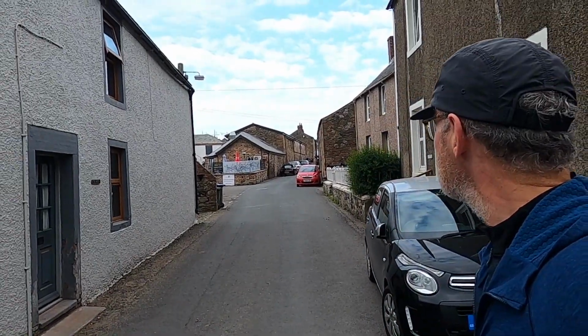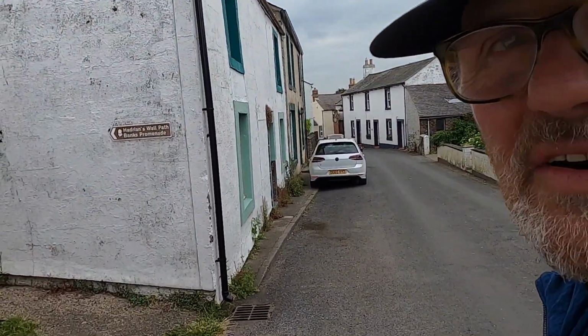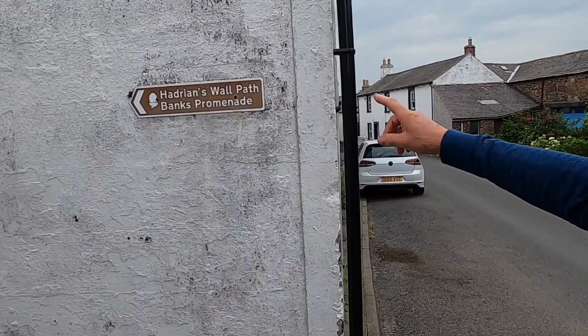So here we are today. It's July, early July, and we're just setting off from Bowness on Solway. This is the main street, little village on the Solway coast, and we're going to have a go at the Hadrians Wall path.